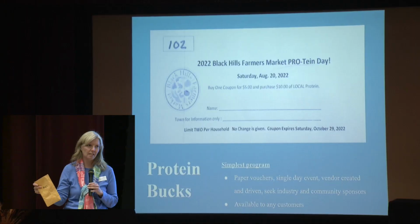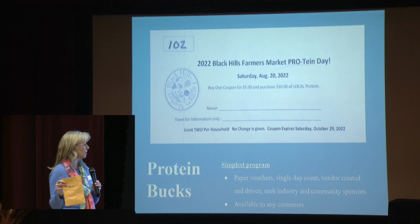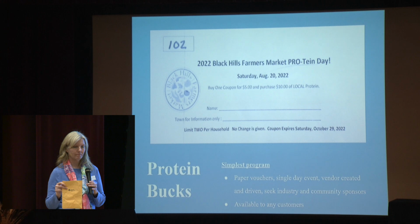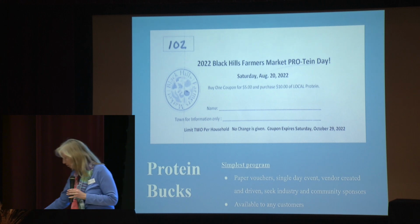At our market, all of our vendors to manage these incentive programs just have an envelope to throw their tokens in, and in this case they put their protein vouchers in here and turn them in at the end of the market day or end of the month, as they see fit, and then the next week I come back with a reimbursement check. So it's very simple, and like I said, since we have these other incentive programs, it really was no additional effort because we had these things in place.